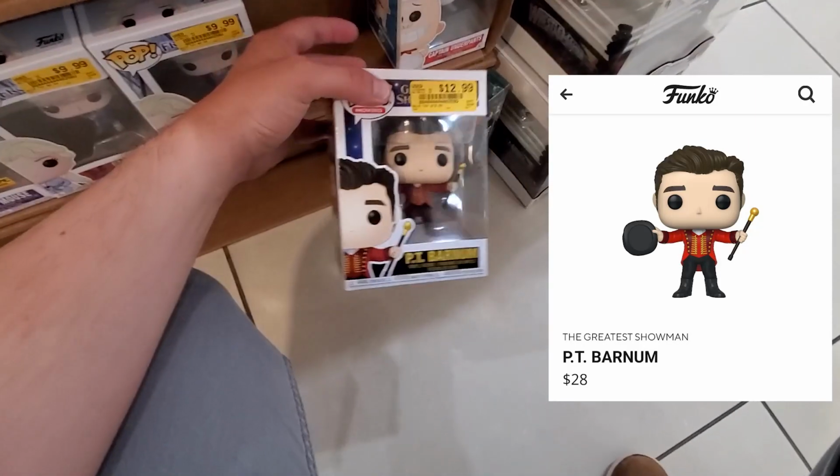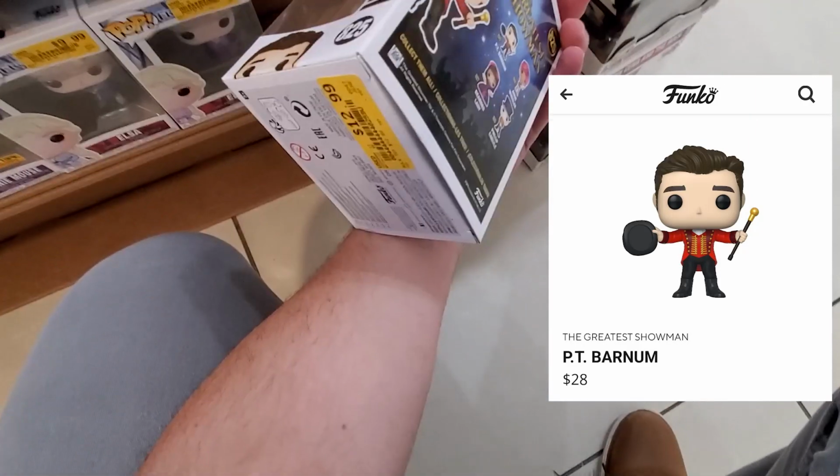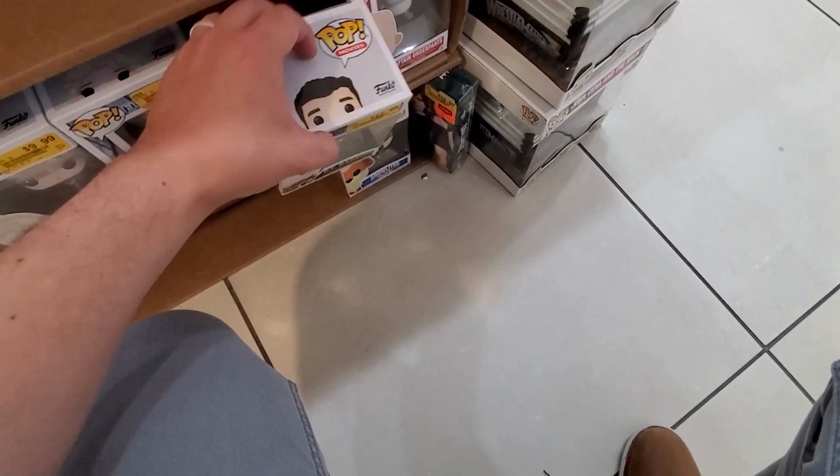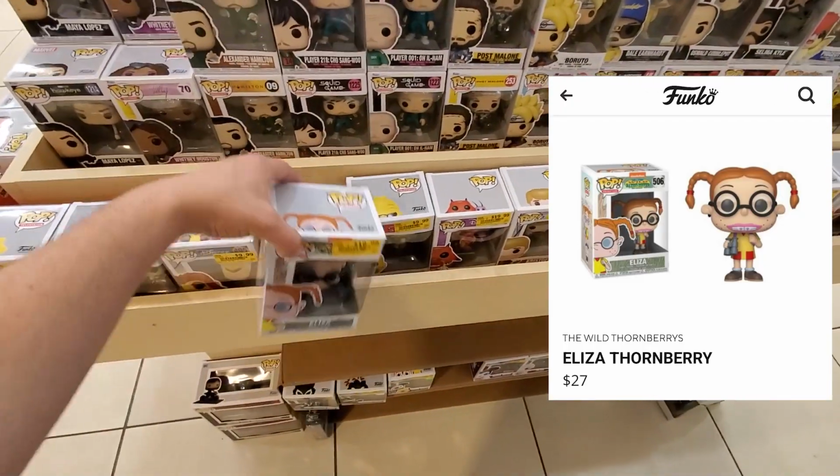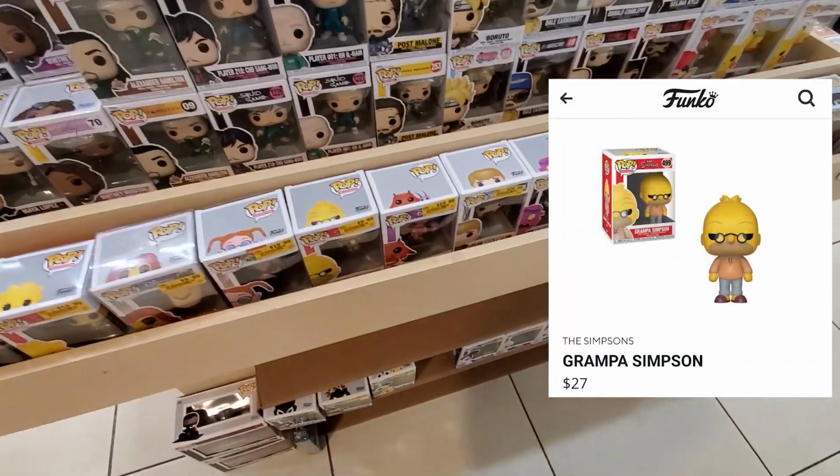Couldn't pass that up. PT Barnum, same thing, about $11 for a $28 Pop. Don't want to pass up on that either. Eliza, I don't think I'm going to pass up on that either. $20, worth $27, adding it to my collection.